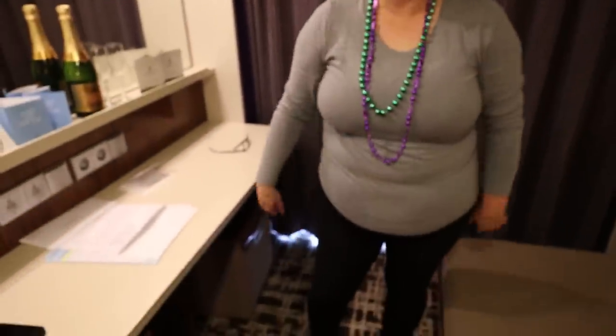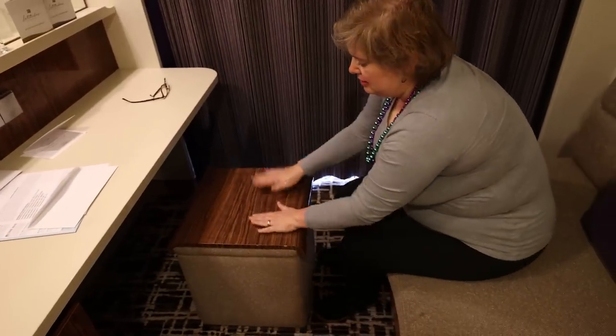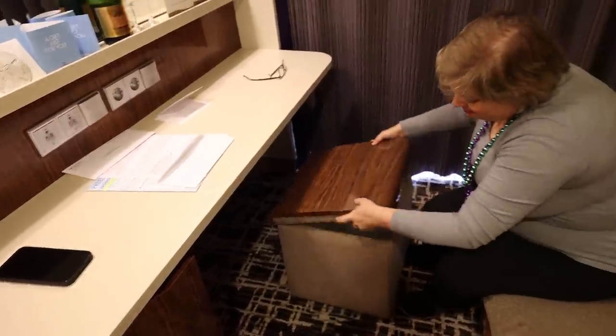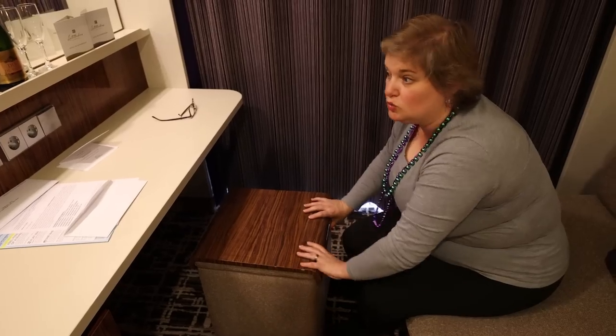We've got two US plugs and two European plugs. We always bring an adapter for use of those European plugs. We have a little mini bar down here and a place to sit if you want to get ready, or it pulls out and you have a little table, or you can take this off and use it for somewhere to sit. And it's a storage cube. Good place to put shoes.